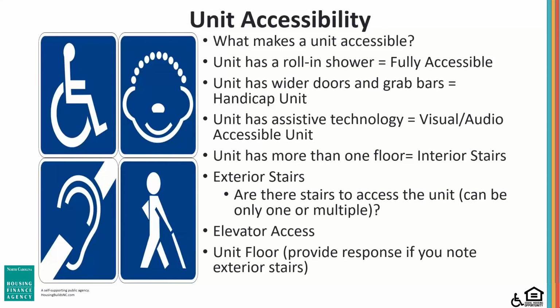When we ask if the unit has more than one floor, we mean inside the unit. Like, is it a townhouse, with the living room downstairs and the bedrooms upstairs? When we ask, are there exterior stairs, that means, are there steps that you have to go up to access the unit? That can be one step up to a landing and then walking in the door, or it can be several steps. You also, of course, need to report if there's elevator access. And if you do report a unit that is available and there's an elevator at the property, you need to tell us which floor it's on.